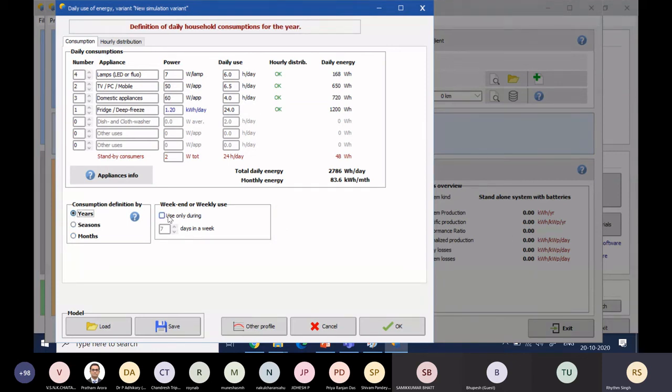Then another thing is that it says use only during this many days in a week. That option is also there. If suppose you want to change here, by default it is all 7 days in a week. But let's say I'm going to use this type of load profile only for 4 days in a week, so I'll change this, and accordingly you'll see this monthly energy changes. Daily energy is the same because we have not changed anything here, but the monthly energy has reduced because now I'm using it only for 4 days in a week.